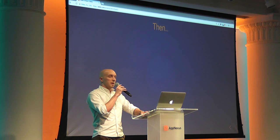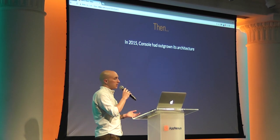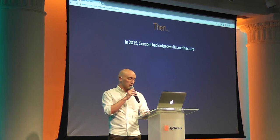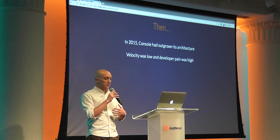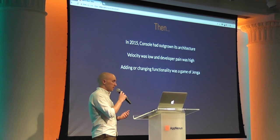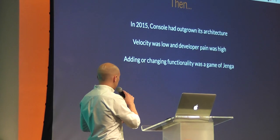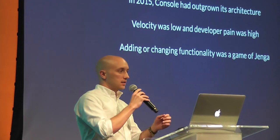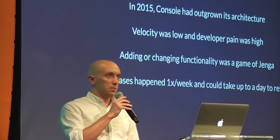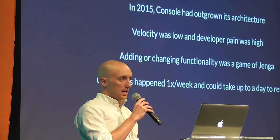So let's go back to 2015. Console had basically outgrown its architecture. It served us well for a long time, but it was on its last legs. Velocity was low and developer pain was high. Adding or changing functionality was basically a game of Jenga. The stakes are millions of dollars. You're trying to pull out just the right block that gets you what you need without bringing the entire thing toppling down around you. Releases happened once a week and could take 45 minutes if you were lucky, or a day if you were not lucky.